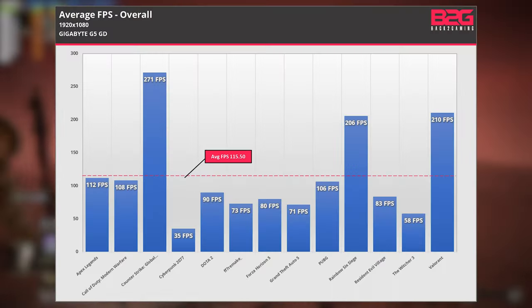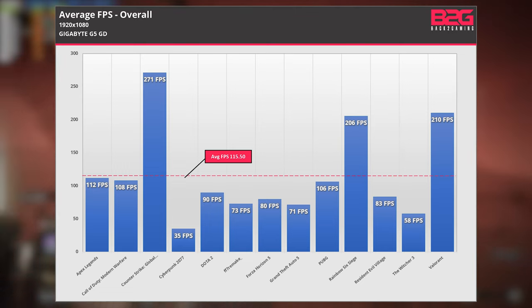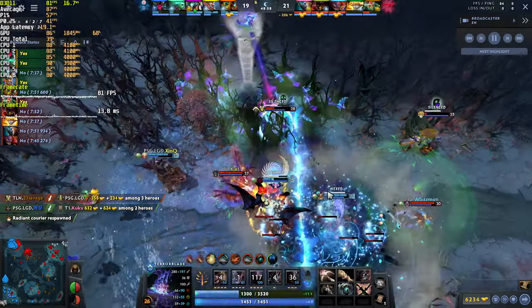With all of that out of the way, let's move on to gaming. Let's start off with our overall average. The GIGABYTE G5 GD with an RTX 3050 at 1080p averages around 115 FPS on our 13 game test. The result is bumped up by the esports titles, but all of our games are well around and above the 60 FPS mark, with the exception of Cyberpunk 2077, which is a very heavy game. Focusing on just esports titles, the score for the G5 would be around 157 FPS.